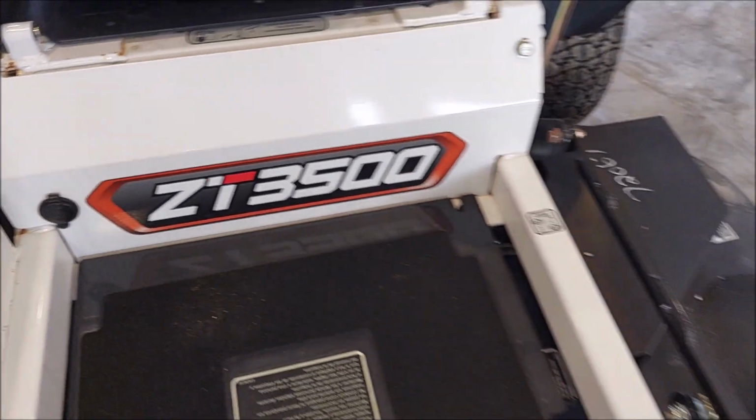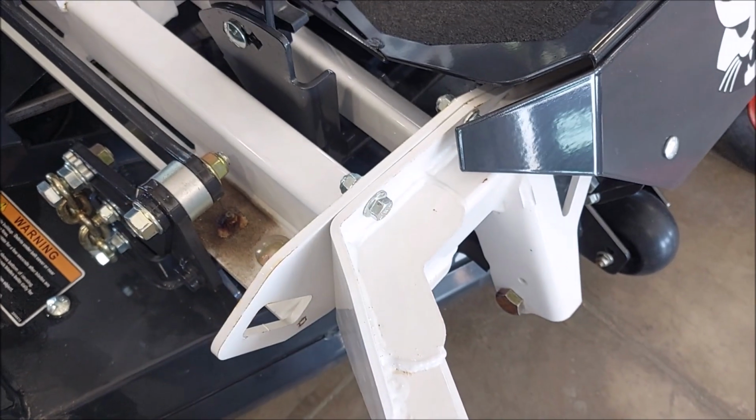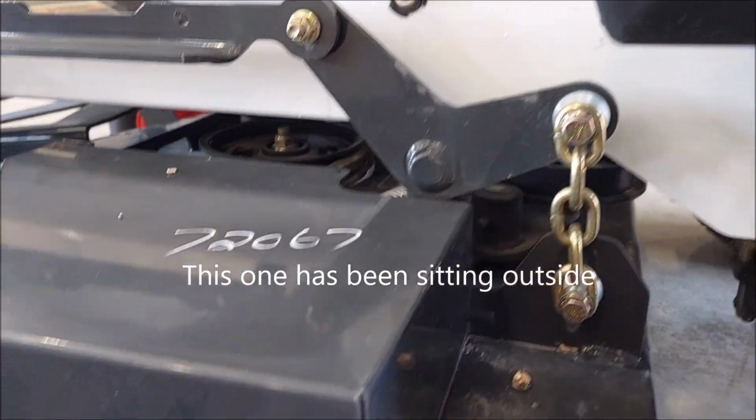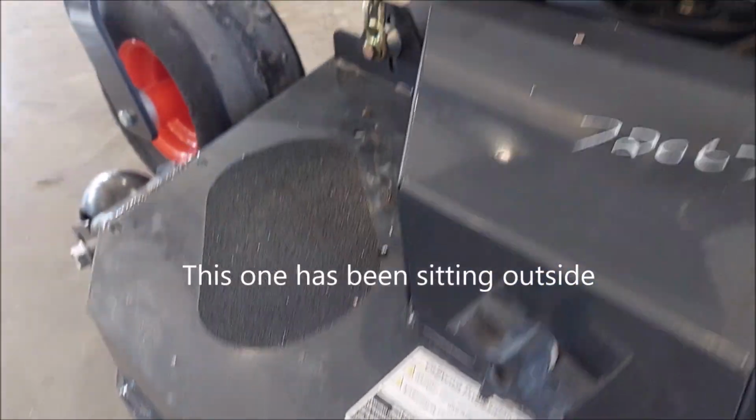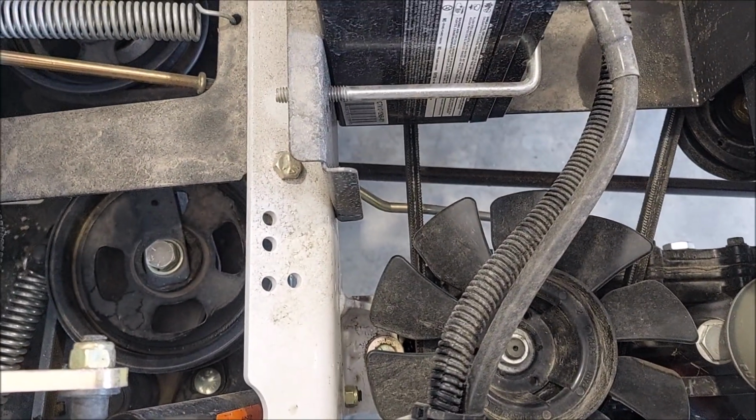12-volt outlet. Pretty small casters. That's thick. Of course, the 6000's beefier and they're removable. So far I'm impressed. It's been sitting outside and they just rinsed it, so it's a little dirty. He said, yeah, here's the key, go drive them.